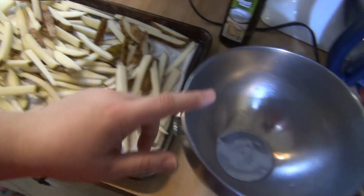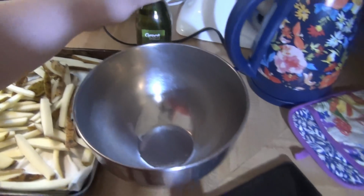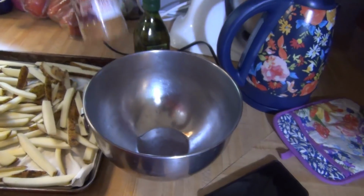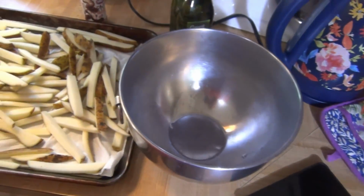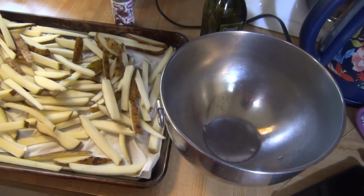So I'm gonna throw them back in this bowl that I dried out with some olive oil and some Cajun seasoning and a little bit of salt, and then we're going to get them in the air fryer. I believe last time they took 15 to 20 minutes.